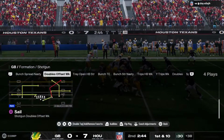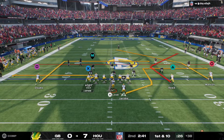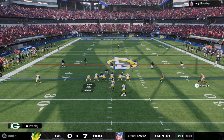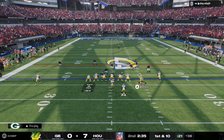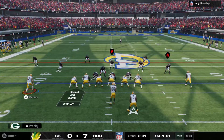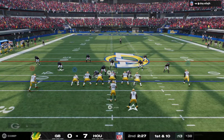One of the easiest ways to negate these really good pass rushes in the NFL, Mike, is just to simply get the ball out of the quarterback's hand as fast as possible. And sometimes it's by design, sometimes it's based on need. But really nice job there by the quarterback, getting into the hands of his receiver and then see what he can do after the catch.